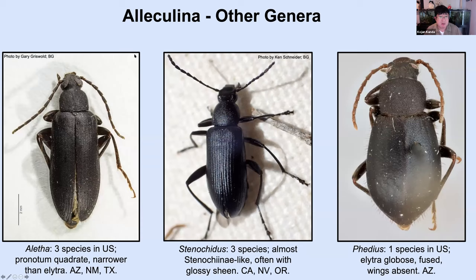So some of the other forms within the Alleculina, you have Aletha, three species in the Southwest US and a whole bunch more down in Mexico and Central America. But these have a quadrate pronotum that is narrower than the elytra. And in the Western US, you have Stenochytis, which is glossy and long-legged. We haven't heard about the subfamily yet, we'll hear about them tomorrow, but they look like a Stenochiine tenebrionid.